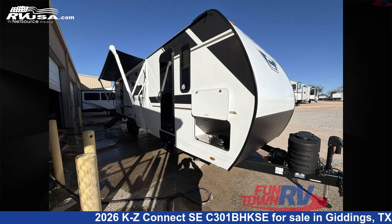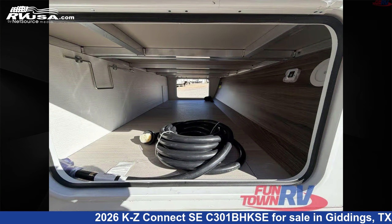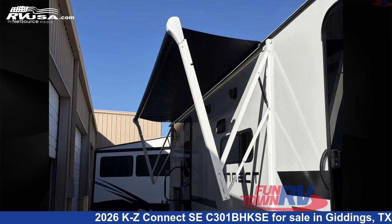This 2026 K-Z Connect SE C301BHKSE is a travel trailer RV. It is located in Giddings, Texas, 78942 and is offered for sale by Funtown RV, Giddings.